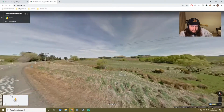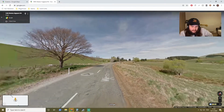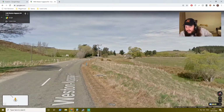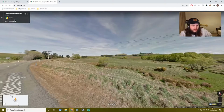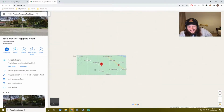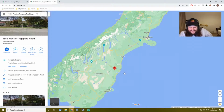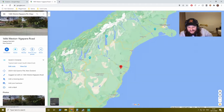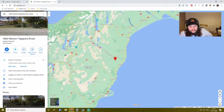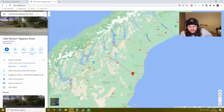People are saying it's Scotland, but I can't see any heroin junkies anywhere, so probably not that location. No, not Glasgow. We'll take a quick look where that was. So obviously a little bit more coastal. Yeah, East Coast, as you guys rightly described.